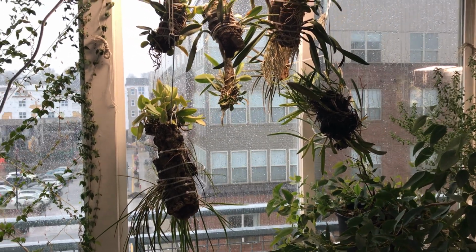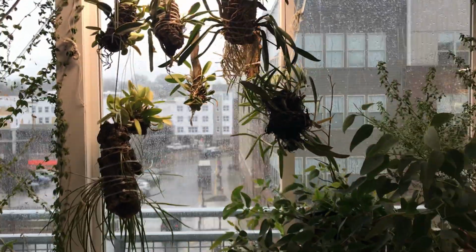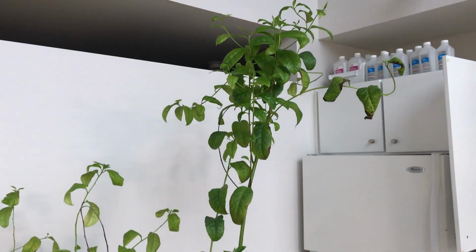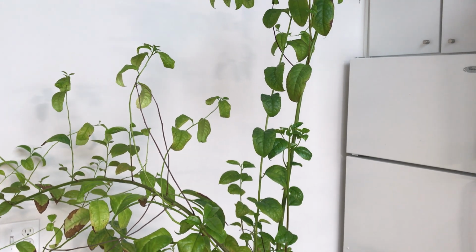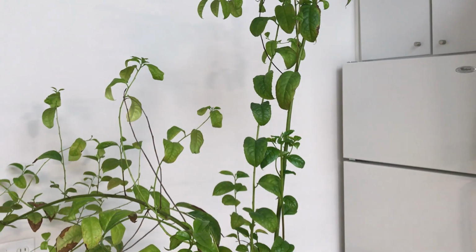Alright, moving on to the orchid updates. And I knew I would forget something before we started orchids, and I did, and here is a guayusa. It's one of the holly species, but it has caffeine in its leaves. I bought it because I wanted to use it as a coffee substitute for my partner, but it doesn't really work. So I'm just growing it as ornamental right now.